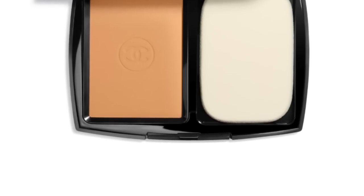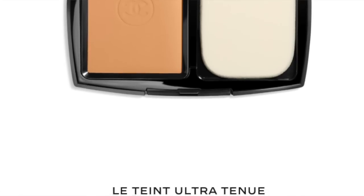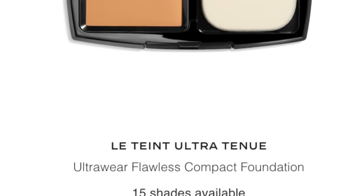I also do not have the powder foundation. That's the TEINT Ultra TENUE, which is the powder version. And again, you guys, I have dry skin, so powder foundations are not really what I look for. I also had heard that that powder foundation is actually great as a powder where you could just apply it for more coverage. So I have not used that.